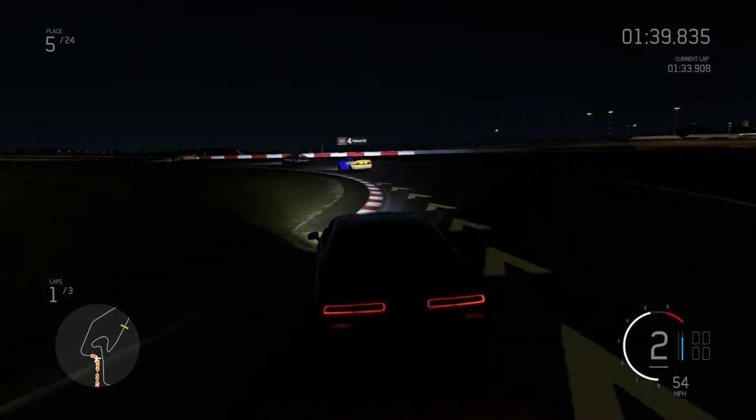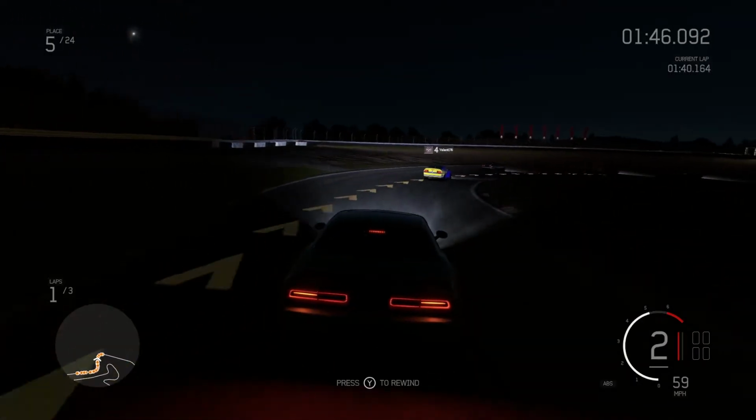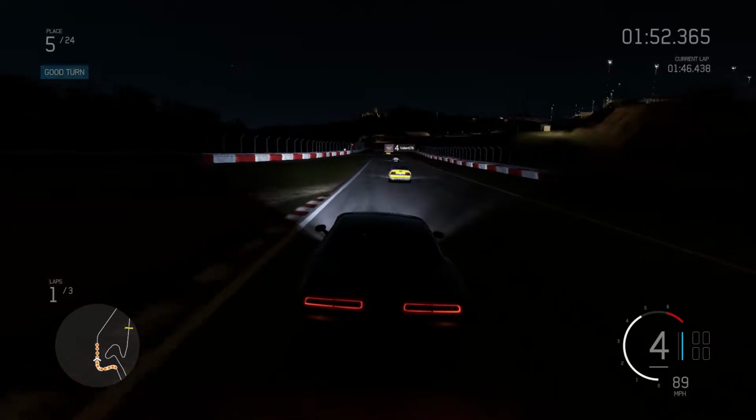But like I said, it is very dark. Your taillights might help a little bit, but your headlights are pretty much your primary source of light on certain parts of this lap. So take advantage of the cars ahead of you if they're brightly colored or something, or even your own car. And other than that, you should be pretty much fine around Nürburgring.